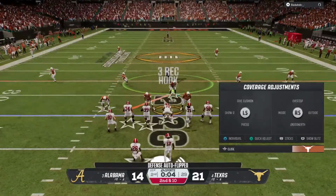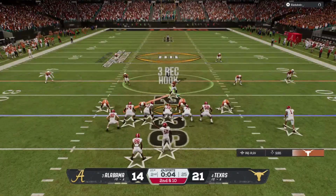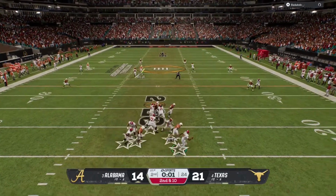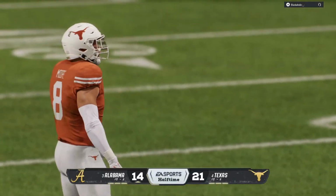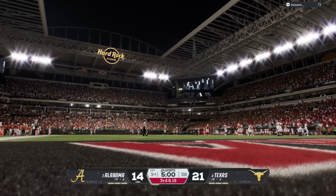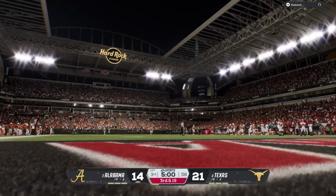Time running down. Just one play left here in the half. QB tries it again here on 2nd and 10. And they'll bring him down. The defense punctuating the second quarter with a big play. Miller's going to wrap up the first half here. Let's kick it now to Kevin Connors with our halftime update.